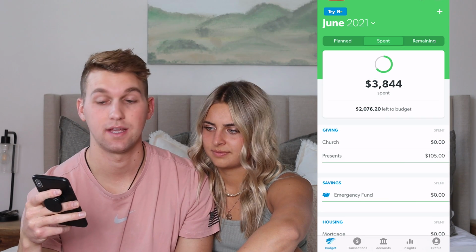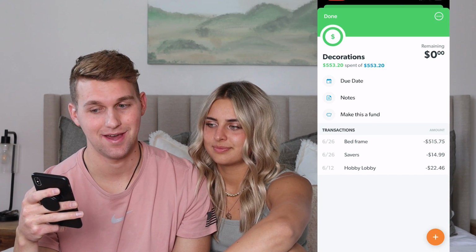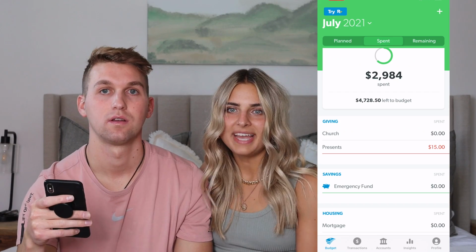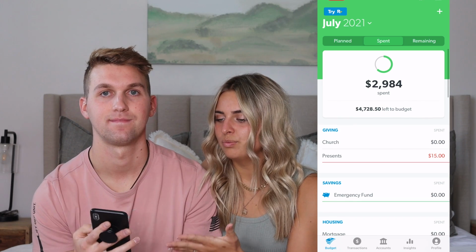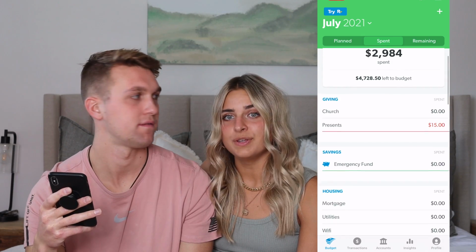Last month was $3,800, and that was mainly because of groceries again, $737, and our trip, and decorations. Oh, we bought a bed frame. So sometimes there's random bigger expenses that up our spending for the month. We probably have like 3 big spending months a year, and the rest are usually about what we just went over in May. And then this month to date has been $2,984. We're almost done, there's a few days left. So usually things just pop up, but I would say on average anywhere from $2,500 to $3,500.